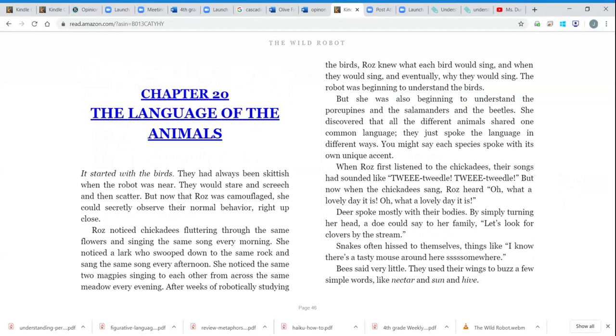When Roz first listened to the chickadees, their song sounded like tweet twiddle, tweet twiddle. But now, when the chickadee sang, Roz heard, "Oh, what a lovely day it is. Oh, what a lovely day it is."